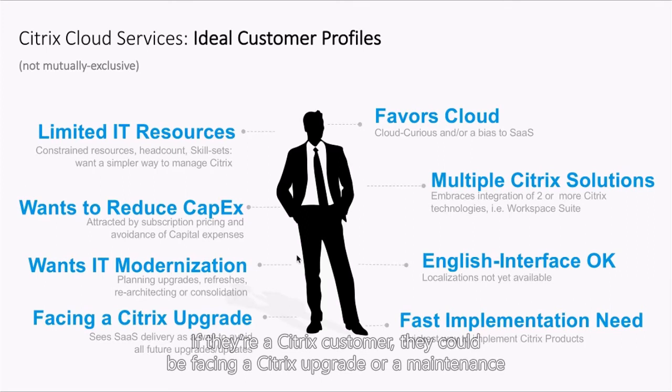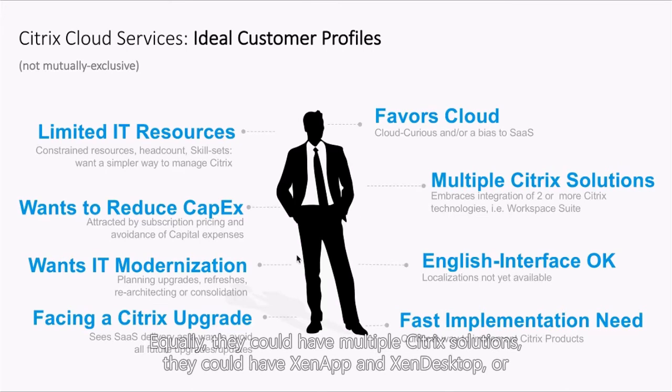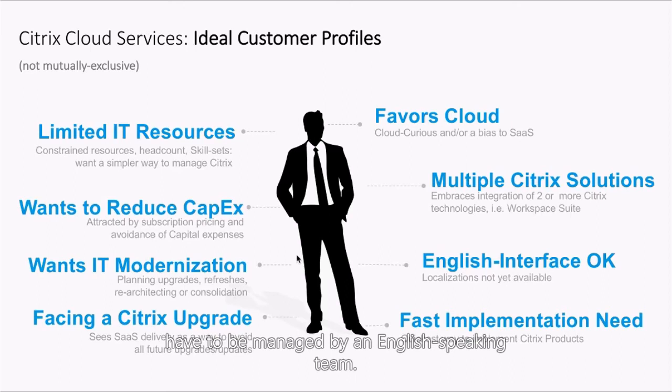They're looking to modernize IT to take advantage of the scalability and the agility that Azure and public cloud gives them. If they're a Citrix customer, they could be facing a Citrix upgrade or a maintenance renewal of some description, so we could capture them. We'll talk a little bit more about that in a second. They could have multiple Citrix solutions. They could have XenApp and XenDesktop. They could also have XenMobile or some of our other technologies that we can help to manage more effectively. There are now localizations, but only European localizations, so a lot of this will have to be managed by an English-speaking team, but also that they're demanding and need a fast implementation.